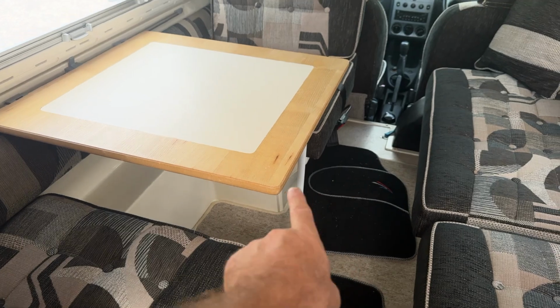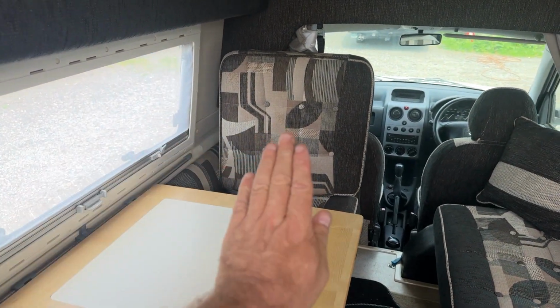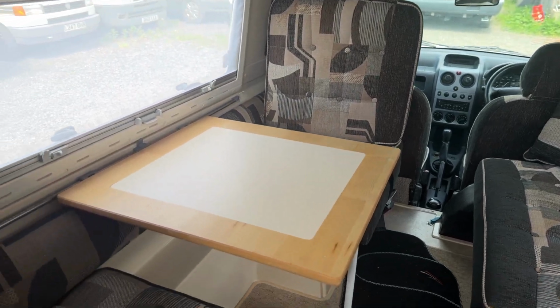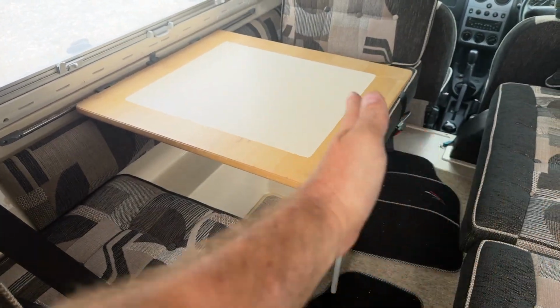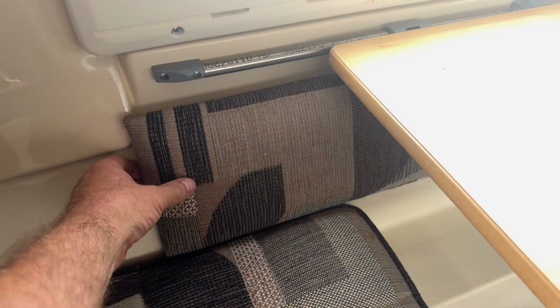That just places in there. That cushion goes on the floor or on the base. That one slides across, and then that is two side sofas. Very well designed. So this is the bed extender.